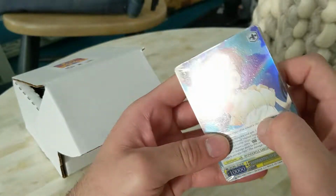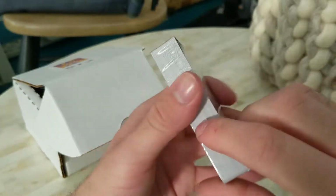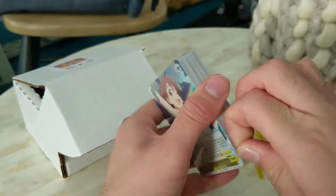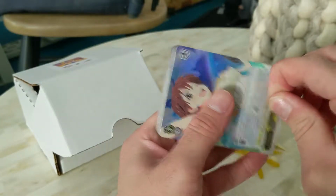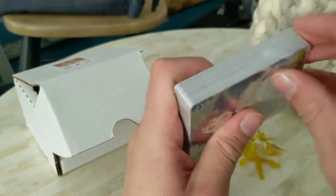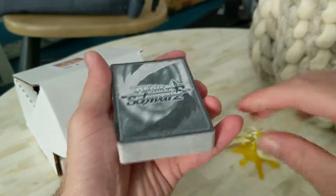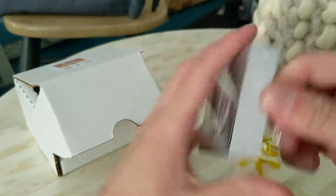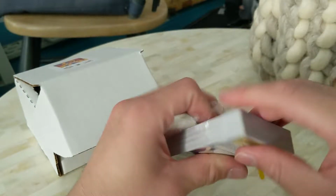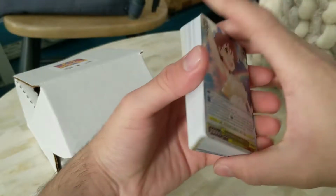I actually can't open this because I don't know where the little thing is. I don't want to ruin the cards. Okay, we're almost there. Oh my god. Finally, I'm gonna throw this trash later. Just gonna put it off to the side.